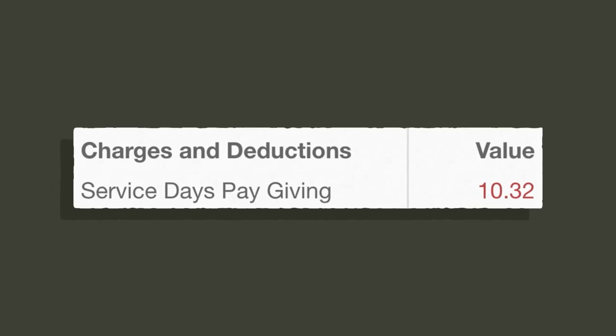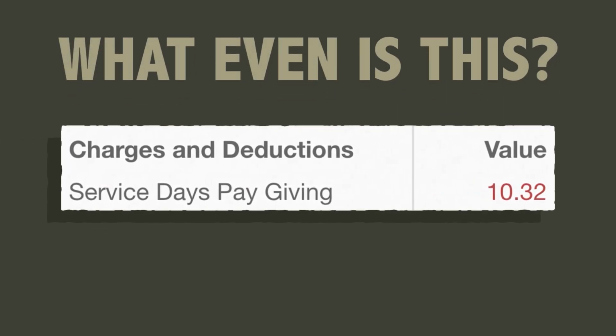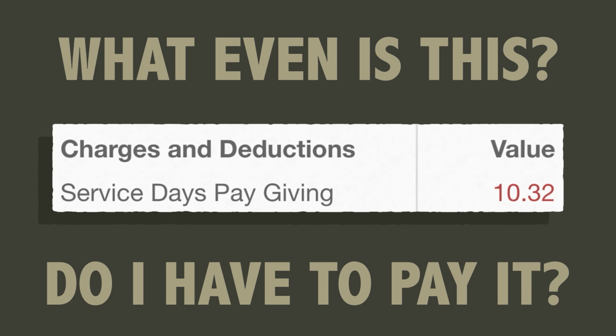Perhaps you've seen something like this on your monthly payslip, but do you know what it is? And do you even have to be paying it?